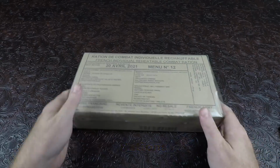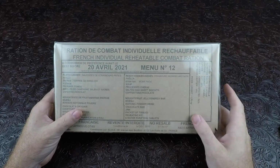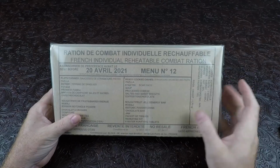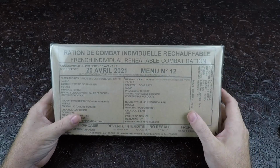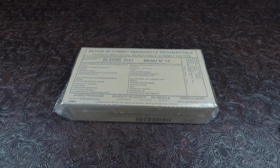So we'll just read the very first main here. I know you guys like me reading all this stuff. There is wild boar pate in it, but the main dish in this is Strasburg sausages and pasta. So let's go and open it up and see what's in it.